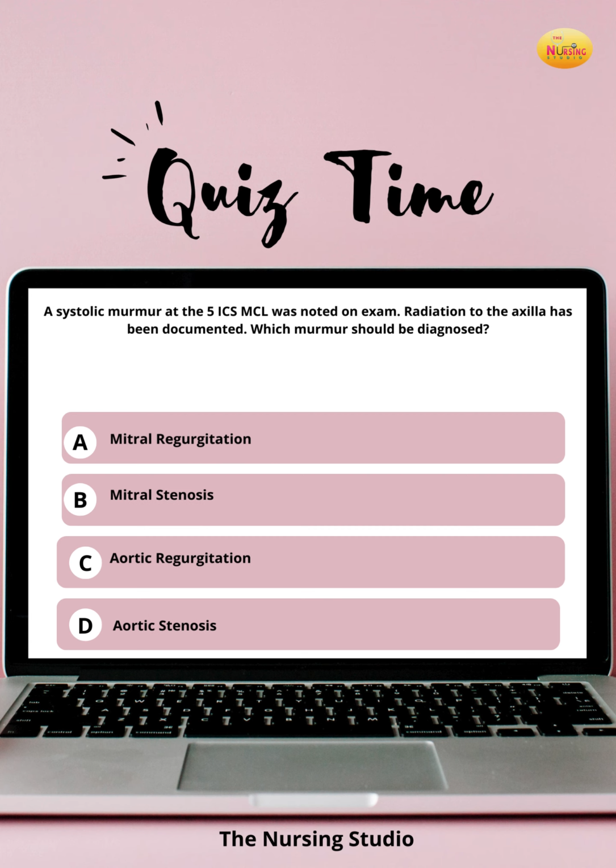Next question. A systolic murmur is noted at the fifth intercostal space, mid-clavicular line. Radiation to the axilla has been documented. Which murmur should be diagnosed? Is it A, mitral regurg, B, mitral stenosis, C, aortic regurgitation, or D, aortic stenosis? Take a moment and tell me what you think.